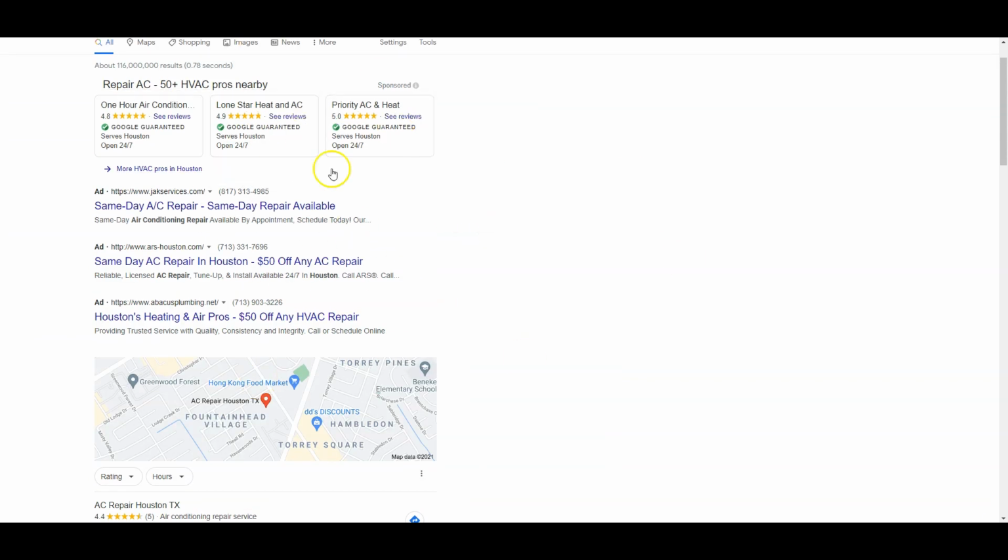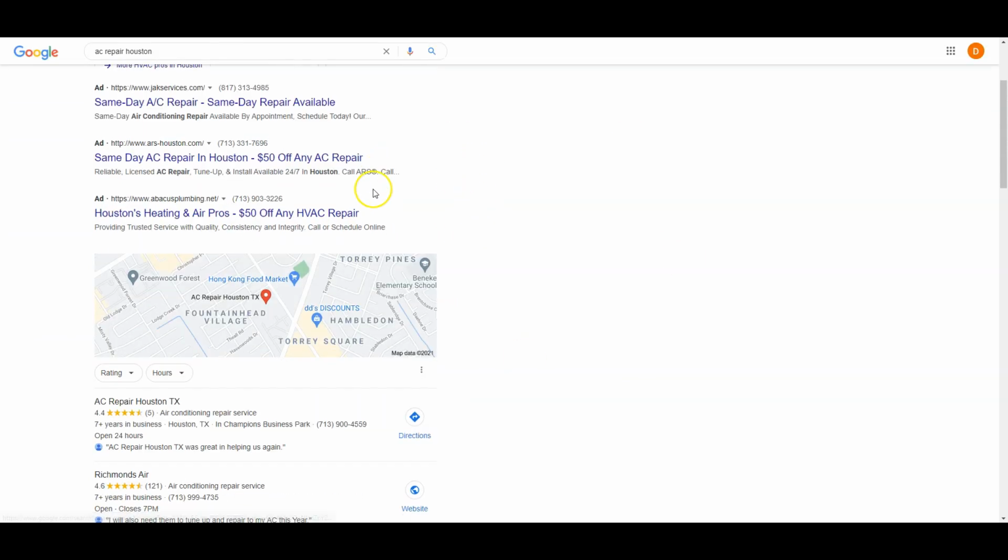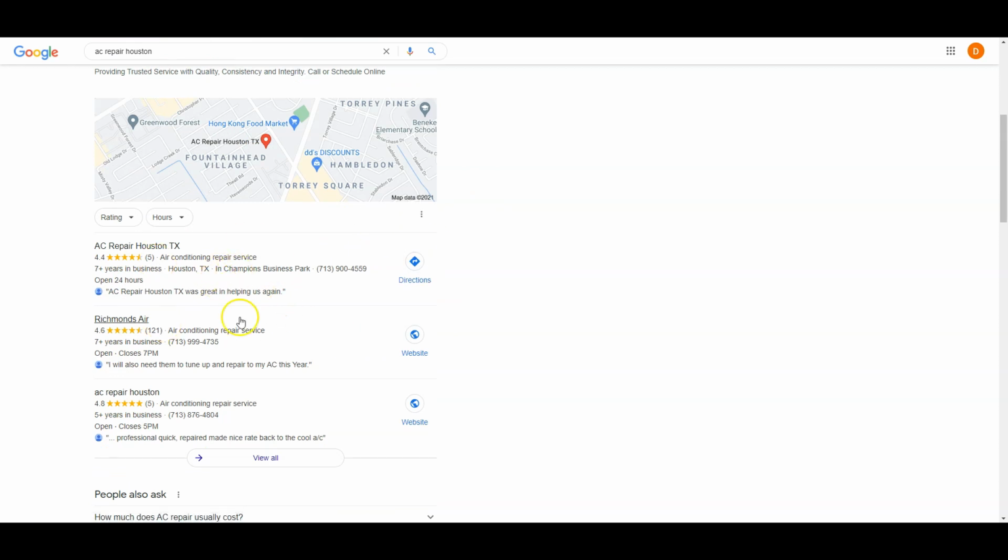You can also pay for ads to be up here. That's the second spot you can be on the homepage, and the third place you can be is right here in the Google My Business section. This is my third tip. Getting here requires having more citations than your competitors.